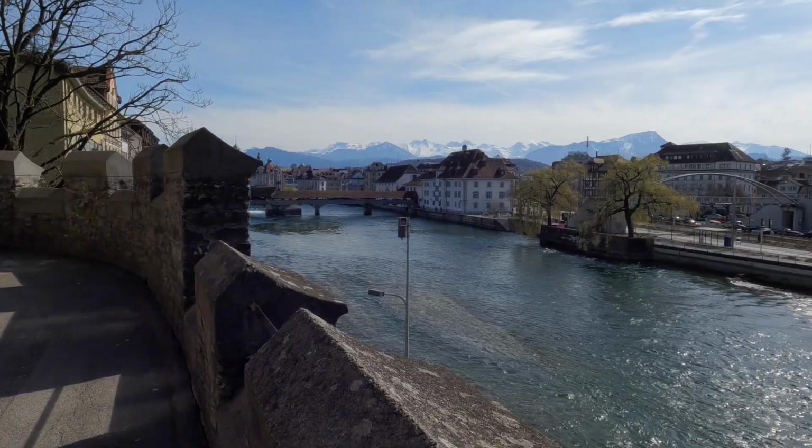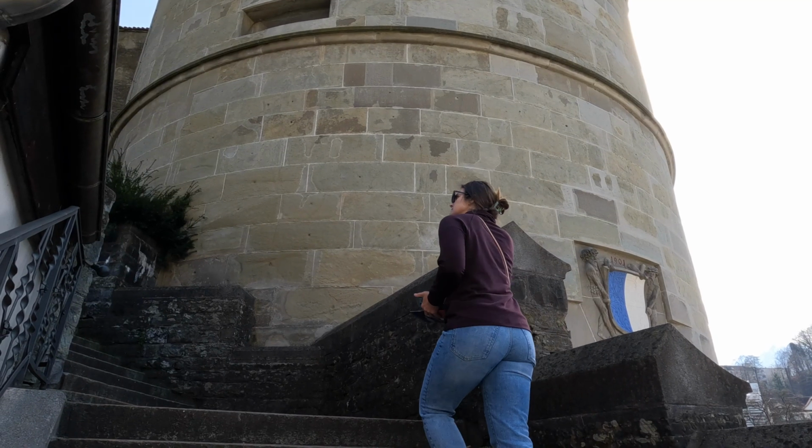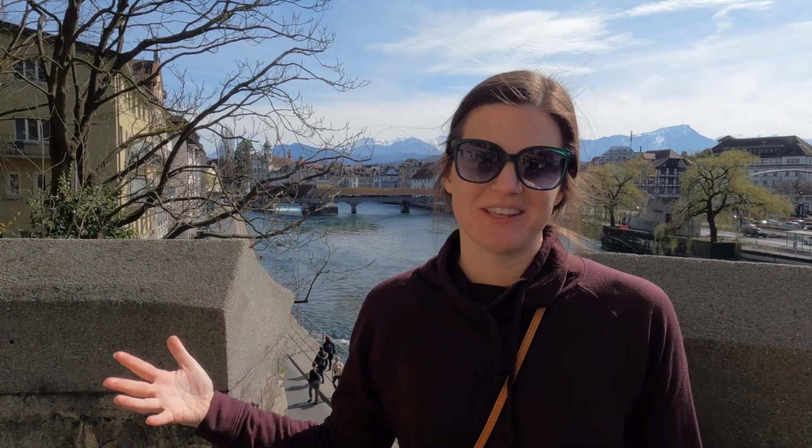And now our tour is taking us to the old city's fortifications. So we have this huge stone wall, lots of towers so they could protect the city. It just feels great to walk around and not even have necessarily a particular agenda. And I feel like that goes along with the vibe of Lucerne here.